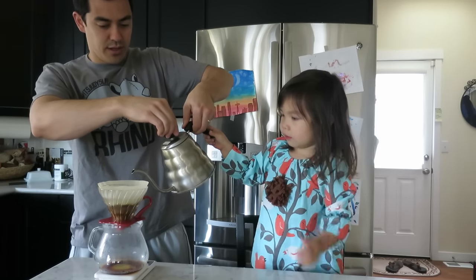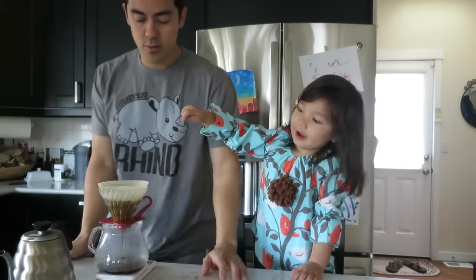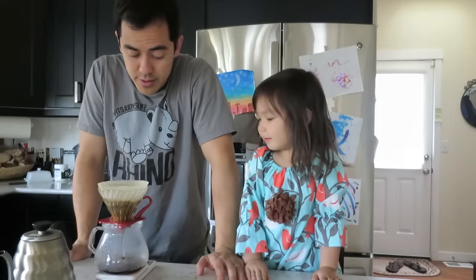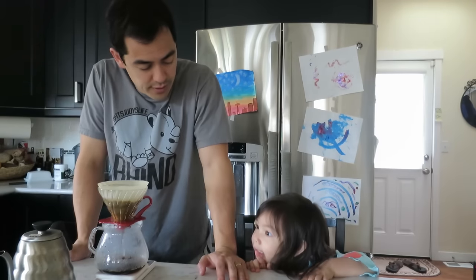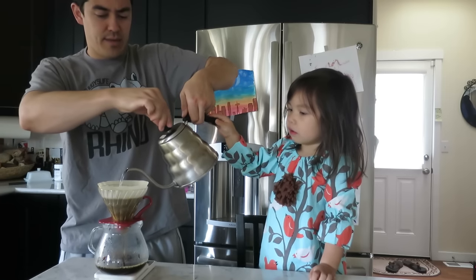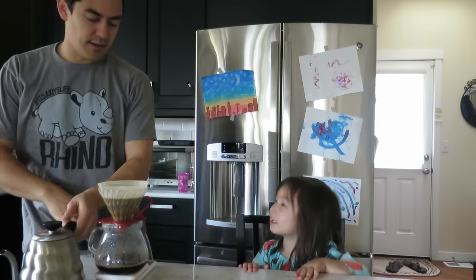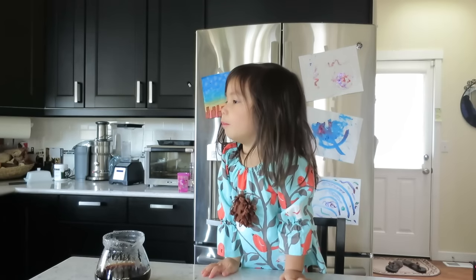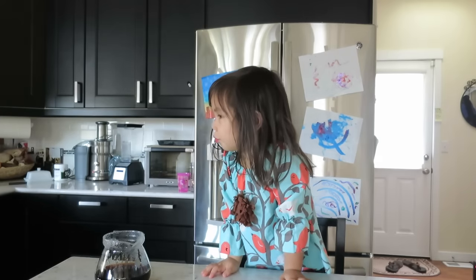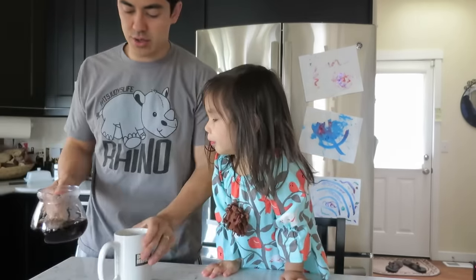Don't touch the silver part because it's very, very hot. We pour. This is safe. Look at all the bubbles. Yeah, there are a lot of bubbles. This is a pour over coffee. Look, you pour it out. Thank you so much for your help. It's amazing to have your help. Ooh, look, you pour it out again. Yep. There are more things for you. Oh, thank you. Who gets to drink coffee? Adults. Only for adults. When you're older, you get to try it too, okay?